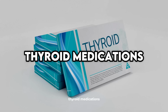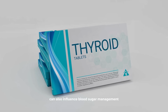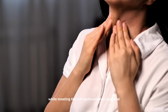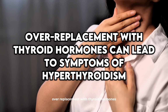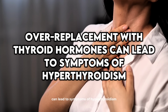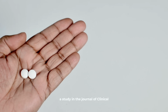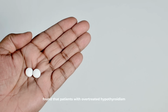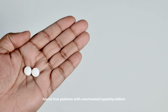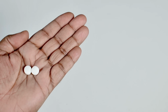Thyroid medications, specifically those used to treat hypothyroidism, can also influence blood sugar management. While treating thyroid dysfunction is essential, over-replacement with thyroid hormones can lead to symptoms of hyperthyroidism, which can raise blood sugar levels. A study in the Journal of Clinical Endocrinology and Metabolism found that patients with over-treated hypothyroidism had higher blood glucose levels and increased insulin resistance.